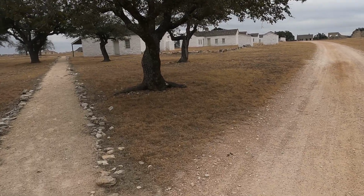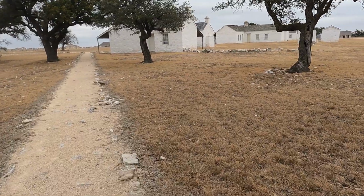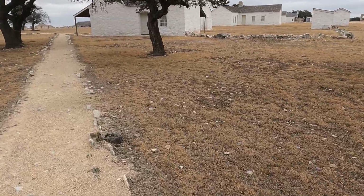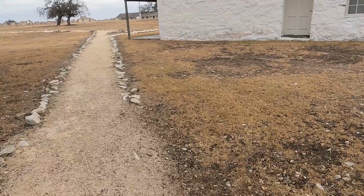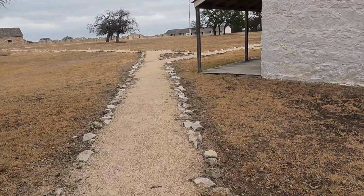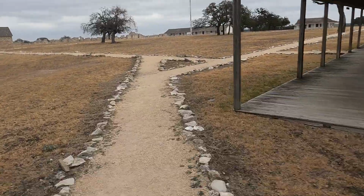The fort's garrison of 300 to 500 men usually consisted of half an infantry regiment, a regimental headquarters, and 2 or more cavalry companies. It's really a large place. Of course, it was a fort, and lots of people stayed here. Besides just the military, they had people that came in for protection that could stay.